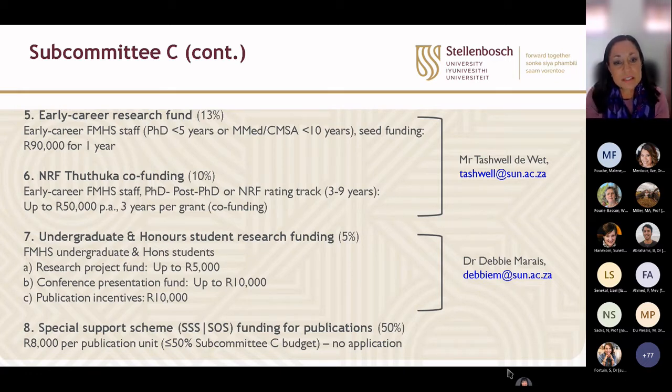So we have 13% going towards the Early Career Research Fund, where we define early career staff in this case as someone within 5 years post-PhD, or if it's a clinician, within 10 years after the MMed or the College of Medicine of South Africa examination. And this is meant to be seed funding. We at the moment provide 90,000 Rand for 1 year, and that should enable a researcher to get off the ground with a project, create some data, and to apply nationally and internationally.